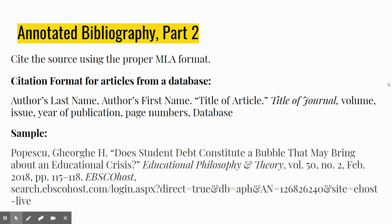So, author's last name, comma, author's first name, period. Title of the article, title of the journal. Notice that that's italicized. A volume, issue, year of publication, page numbers, and the database you found it in. Down below here is a sample. And again, I will have this up on D2L. There will be a document on the Getting Started page that will give you, I think it's the same sample, so that if you need to refer back to it without having to listen to my voice, you can.